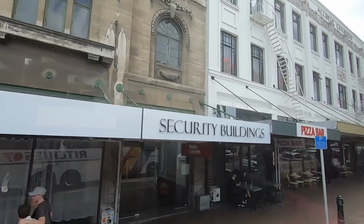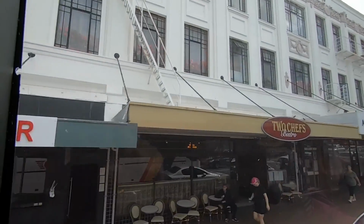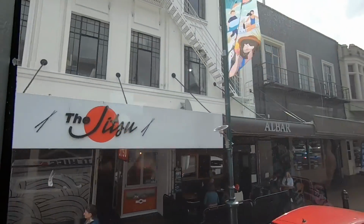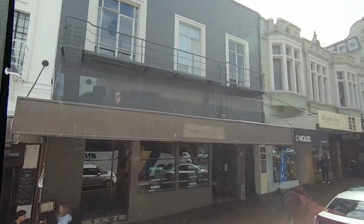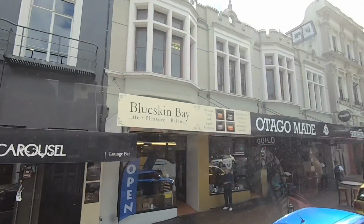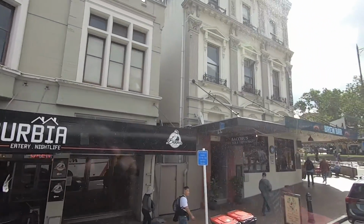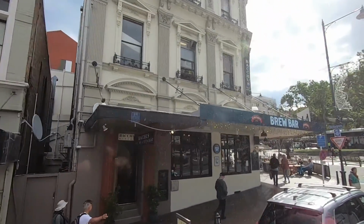Just coming up now to our Octagon, which is really the centre of our town. So we'll let you out for a wee breather, 10 minutes again, say. All these buses here are the shuttles, so we don't want you getting on a shuttle. You don't know where you might be shuttled to.